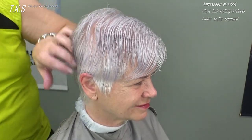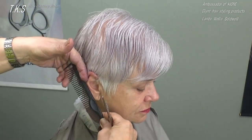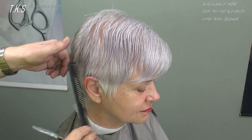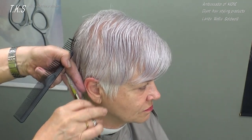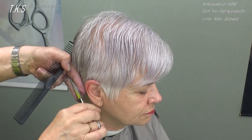So now I have a nice fall to the back. You see the movement of the hairs, it goes to the back. When I'm behind the ears, I go in and point to the chin lines. And on the lines I make ultra short.